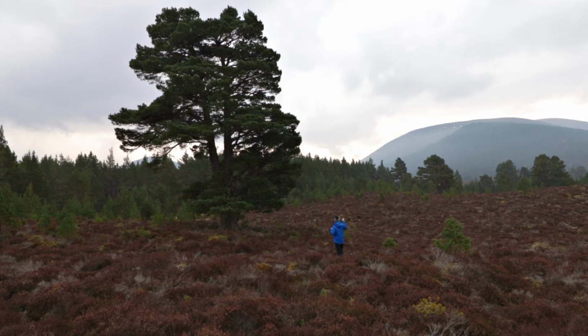Over to the right of the frame and much larger are these nice mountains. The mist has been rolling over them. There's been some quite atmospheric sky as well. And then finally at the right of the frame I've positioned this young tree.